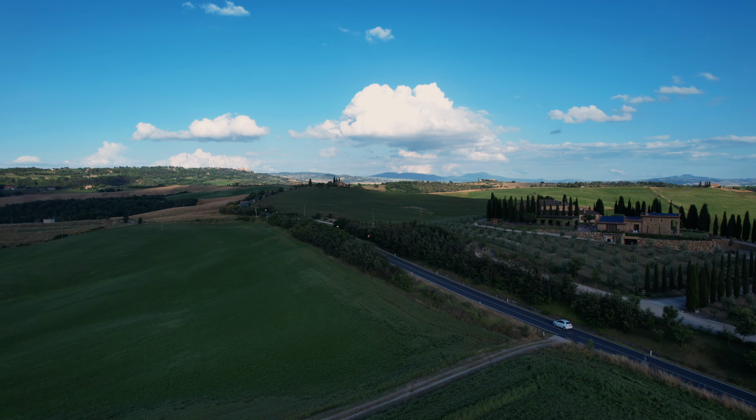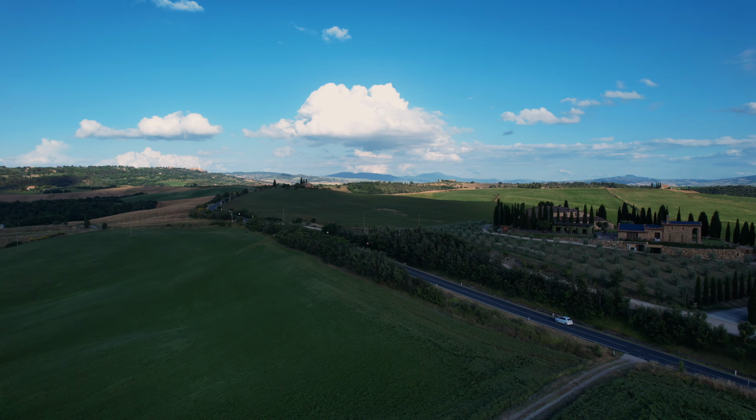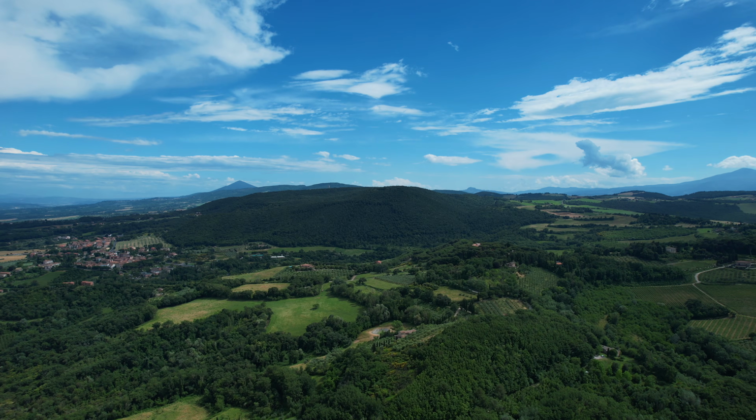Although Tuscany does change a little bit, we've seen a lot of changes in the landscape as we've been driving around today. It's still incredibly beautiful everywhere. So if you stay anywhere in Tuscany, I'm sure you'll be more than happy.